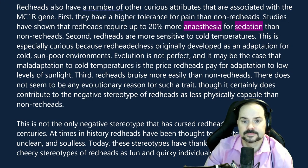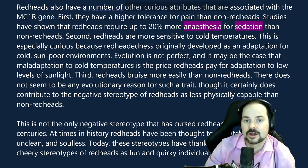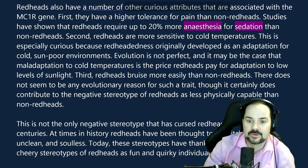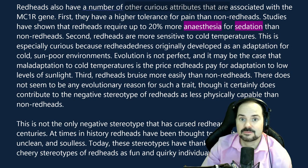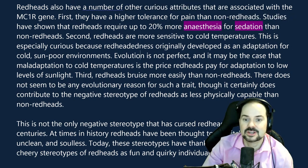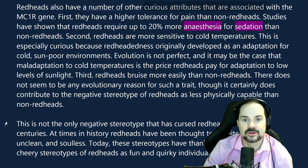Redheads also have a number of other curious attributes that are associated with the MC1R gene. Yeah, so if we really want it to be simple, we would say other curious attributes associated with the MC1R gene. So it's other kind of strange or interesting attributes, characteristics that are related to being a redhead, right? Like not going to sleep as easily. So if somebody has red hair and they go to the doctor and the doctor has to perform surgery, they have to give them more drugs to make them fall asleep. That's one of the interesting characteristics. Also, they're sensitive to cold temperatures. That's another characteristic. Okay. So this paragraph is about these other attributes that are related.